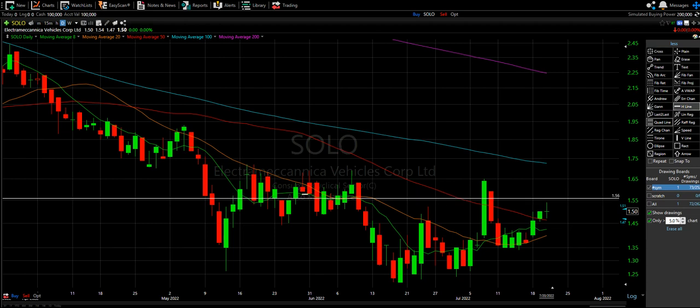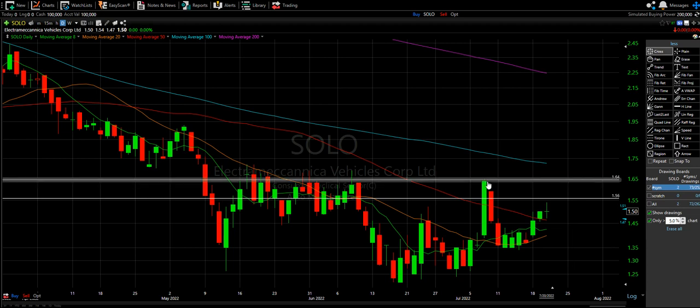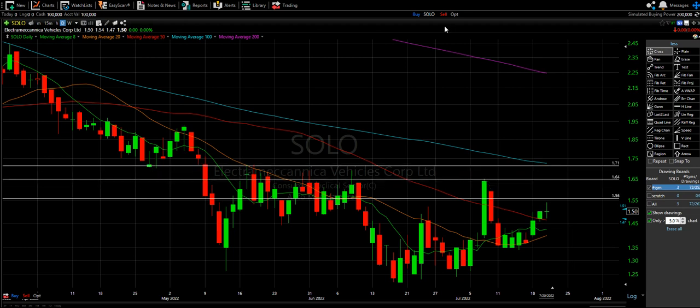And then hopefully, what is this line at? That's there, and then what are you at? That's there. Okay, I think these are some healthy tranches here. And it does look like the 170 lines up with that 100 moving, so I'm good with that. These look like the lines for Solo.